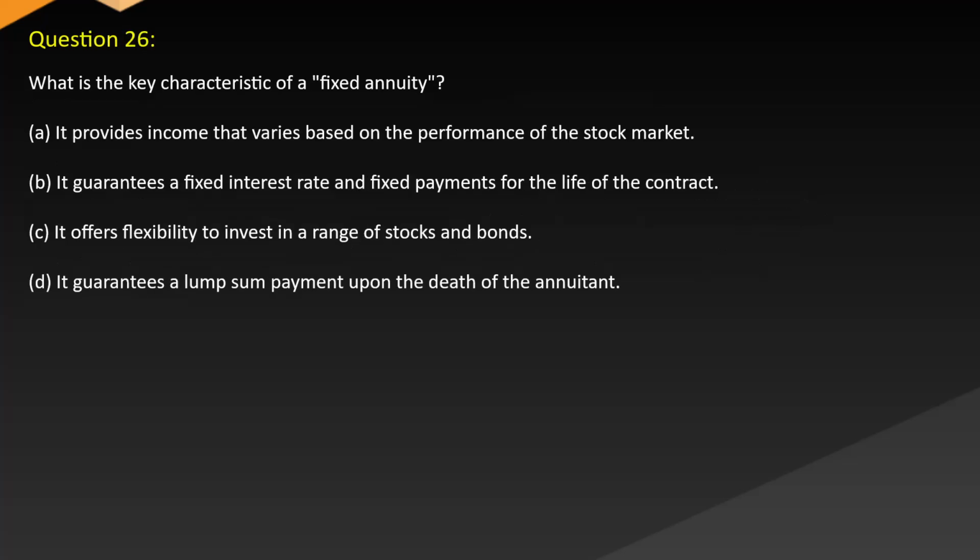Question 26. What is the key characteristic of a fixed annuity? A. It provides income that varies based on the performance of the stock market. B. It guarantees a fixed interest rate and fixed payments for the life of the contract. C. It offers flexibility to invest in a range of stocks and bonds. D. It guarantees a lump sum payment upon the death of the annuitant.